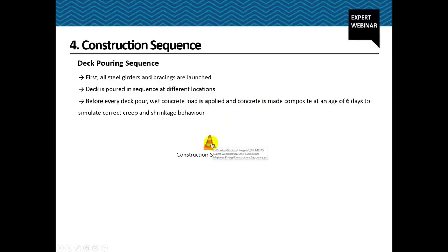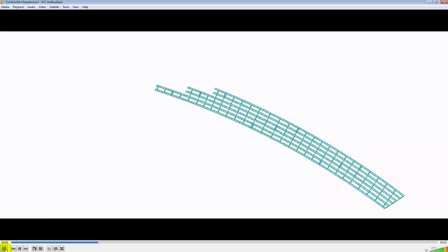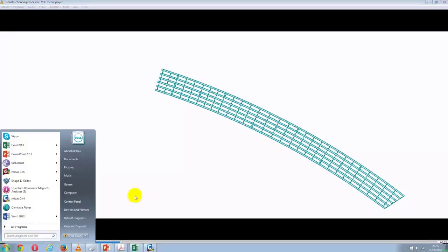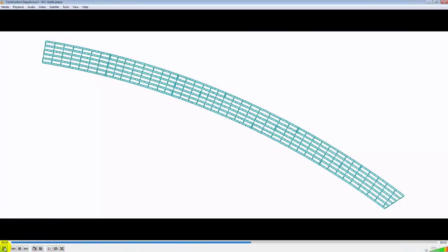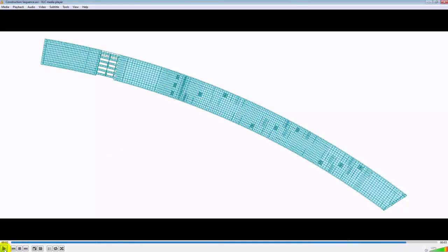So here I have a short video just showing how the construction sequence was done. This video is going a little bit fast, so I'll just pause it and then show you. So you have the steel girders first launched on one of the spans, and then slowly it goes on. And then you have the deck being poured in different stages. Starting from the east end, you have this kind of zigzag deck pouring sequence. So the support regions are left empty, and they are later on filled. So that's how the construction sequence goes.